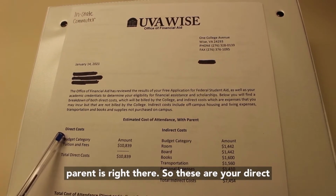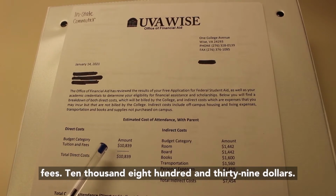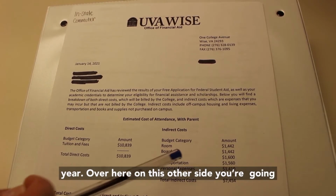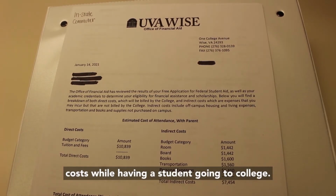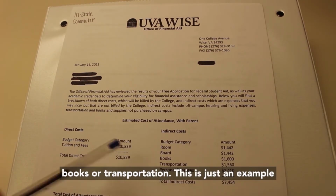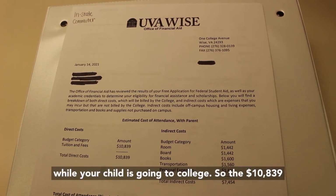So these are your direct costs. You can see that we have tuition and fees, $10,839. That's the total direct cost for the entire year. Over here on this other side, you're going to see the indirect cost. These are not charges that we are actually charging you. These are just examples of what you may have as far as other costs while having a student going to college. So we are not charging you for room, board, books, or transportation.